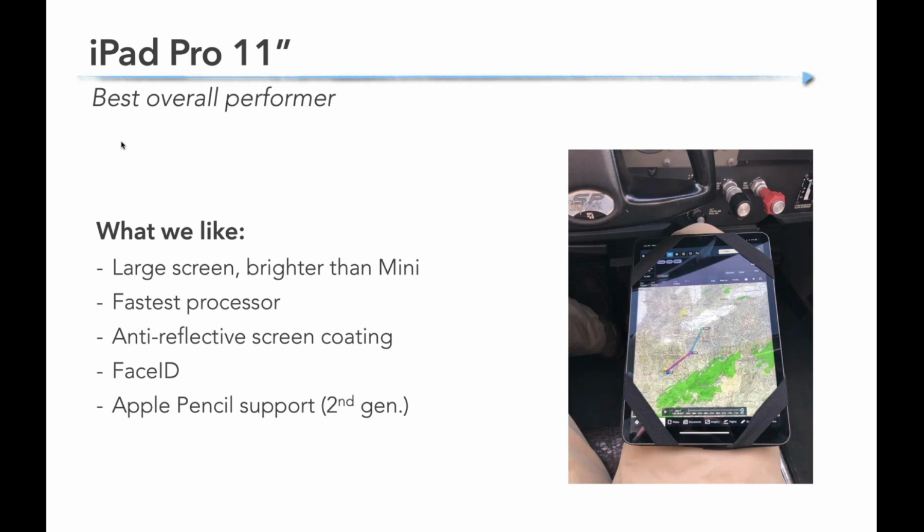Now, again, I come back to the iPad Pro 11-inch, what I consider the best overall performer. It's also the most expensive, but there is, again, some good value in the higher performance features. It does have the fastest processor available. So in aviation, in terms of what we're using with ForeFlight and Garmin Pilot, all the processors now are going to be more than capable to support the features we need in our iPad apps. So considering data link weather, terrain, sectionals, IFR approach charts, etc., there's no processor out there that can't support all the features that they offer.